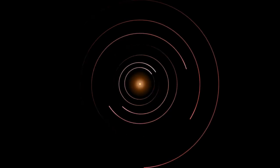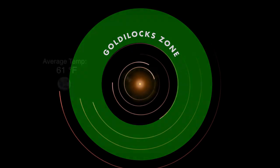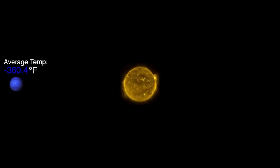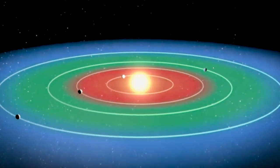There's a region around every star that scientists call the Goldilocks zone. A planet in this zone has the right temperature for water to remain liquid. Too close, and the water will evaporate away. Too far, and it'll freeze. The distance has to be just right. This zone has been the basis for the search for habitable worlds.